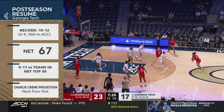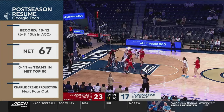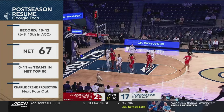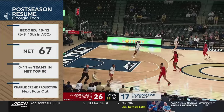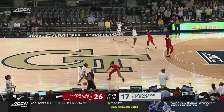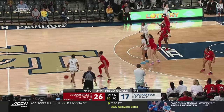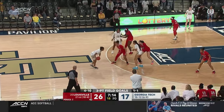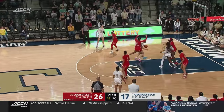Number 67, the updated net rankings. You see 0-11 versus teams in the top 50. Easton Bulolu connects on just her fourth made three this season. And that's a good sign for head coach Jeff Walls if she's making deep shots. It is. When you watch her in practice, she hits them consistently. It might not reflect in the stats, you told me, about 4 hours ago watching her shoot. She's got a nice stroke.